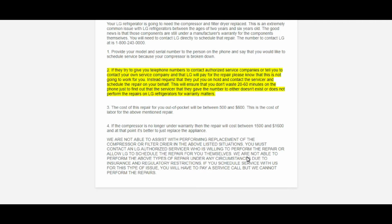And now, at the very bottom here in all caps, it essentially says that most independents like myself are not going to be willing to do this repair unless you pay us out of pocket. But even then, I don't want you to spend a ton of money on a repair that's going to be a loser for you in the long run. If you're selling the house or leasing the house, there's no reason you would do this repair more than once, if you have to do it at all.